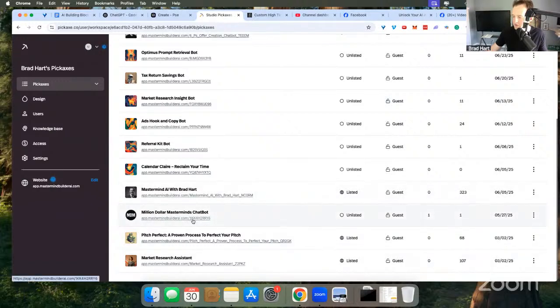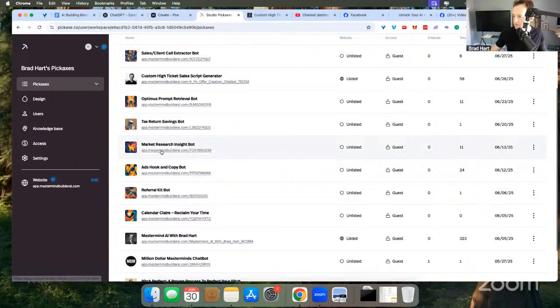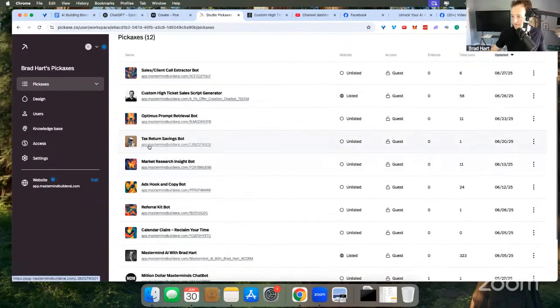I have one for my book. It's more of a chatbot that's trained on the book's content. I've got one to help create referral materials, one to create ads, hooks, and copy, one to help create market research insights. This is when I was working with my client, a tax return savings bot. So it actually chews up your tax return, tells you where you could be saving more money.